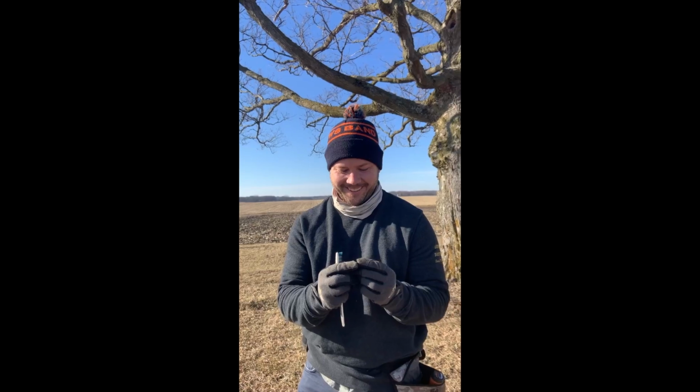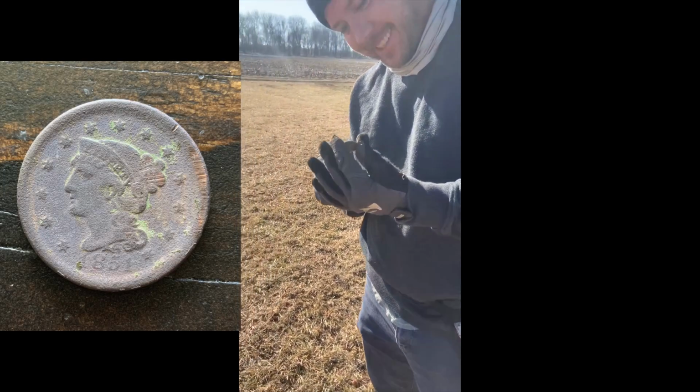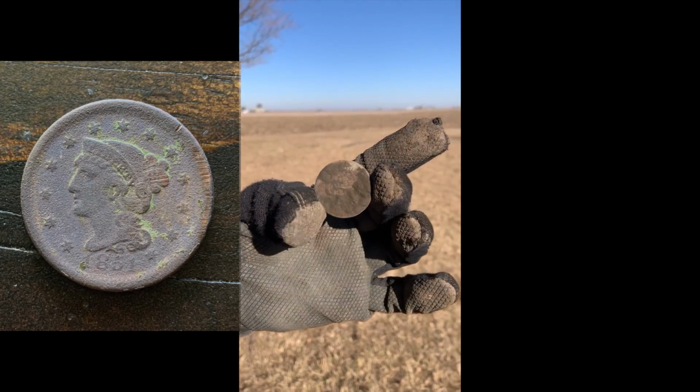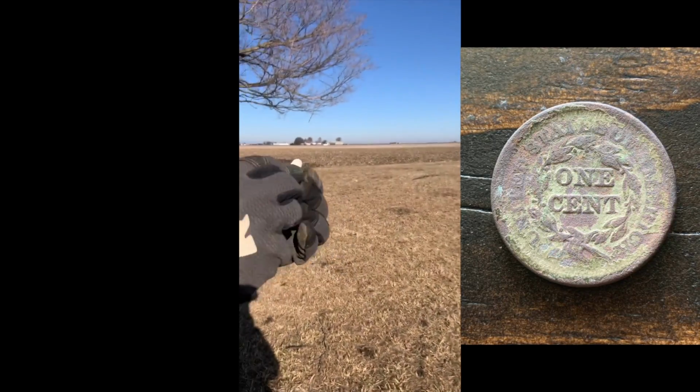Oh my goodness. Nuh-uh. Oh my goodness. It's a largie. It says big 1 cent on the back. No way. Oh my goodness.